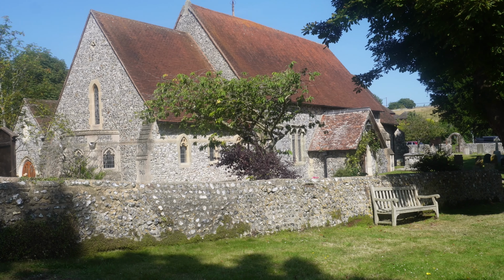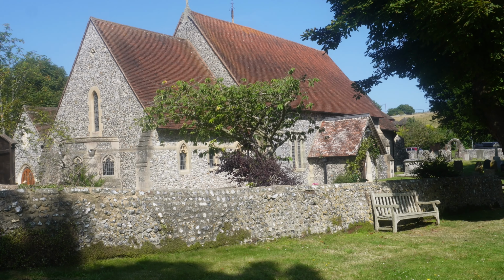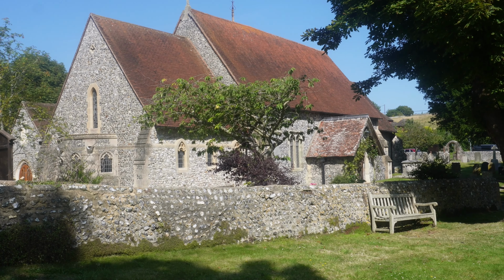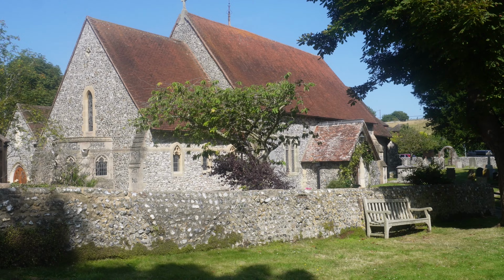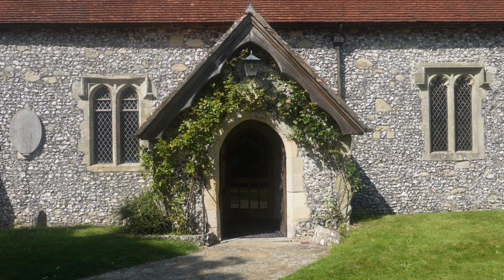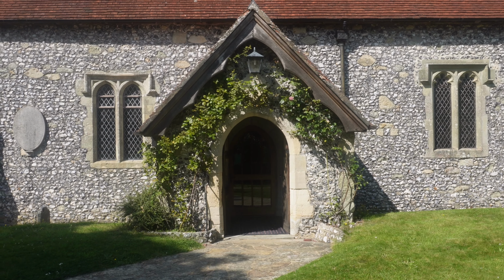Very nice. Just here is the village church. Not sure how old it is, but it looks like Saxon architecture. It's the Church of St Simon and Jude, and I'm going to take a look inside.